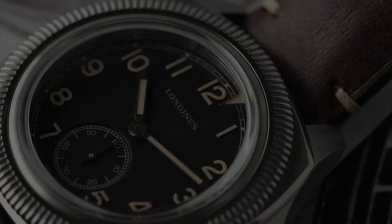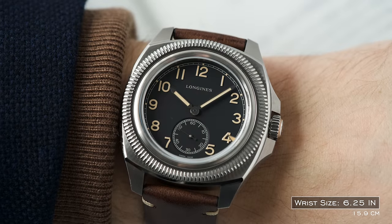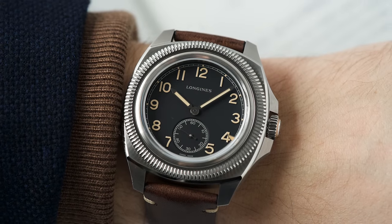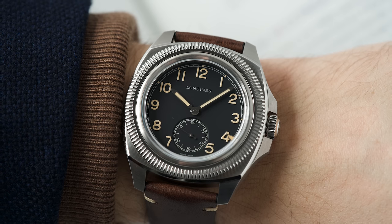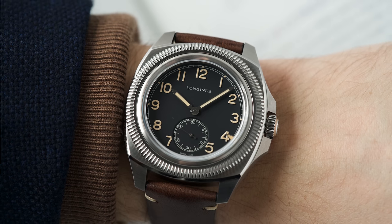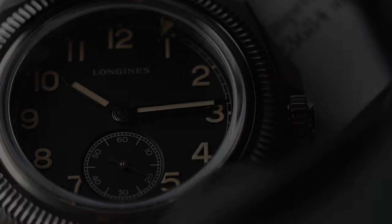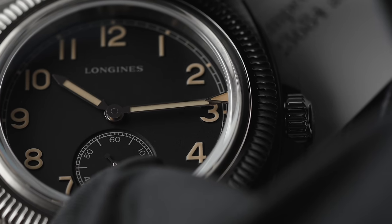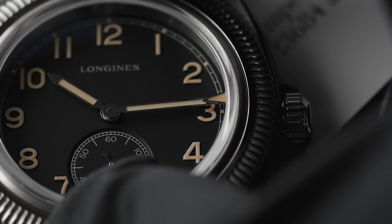Angular case, inspired by the original one, but really reinterpreted. It's a 43mm watch with a typical pilot dial. And as you can see, we have again the turning fluted bezel with an inner index. Walking through the process of it, you would use this for timing, would you line this up with the minute hand? Yes, would that be the process?